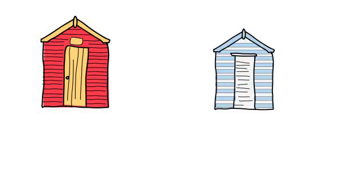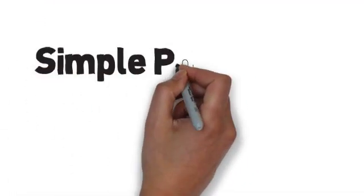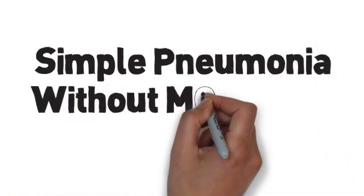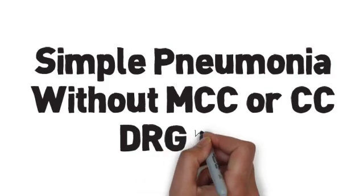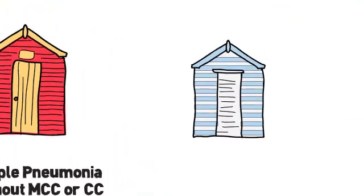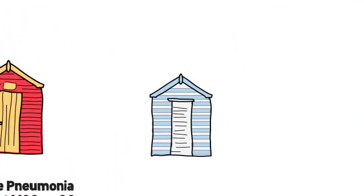So now let's go back to our two pneumonia cases and see how this works. Our first case would be assigned DRG 195, or simple pneumonia, without an MCC or CC. No secondary diagnoses were documented. They just had symptoms of fever and cough, received IV antibiotics, and went home.